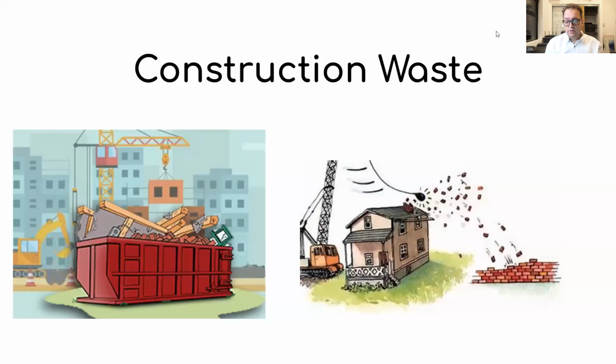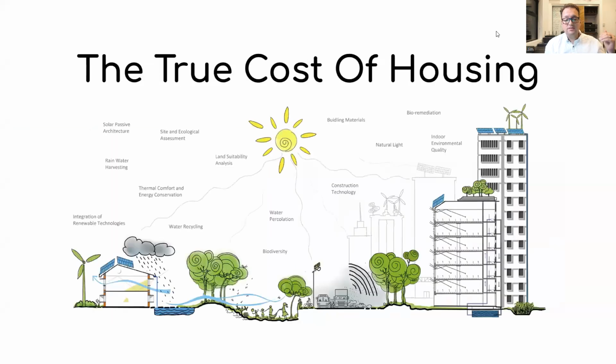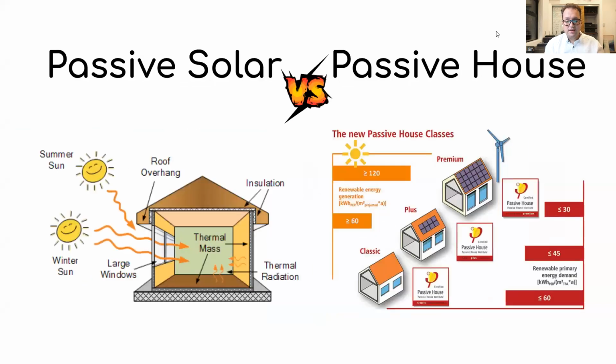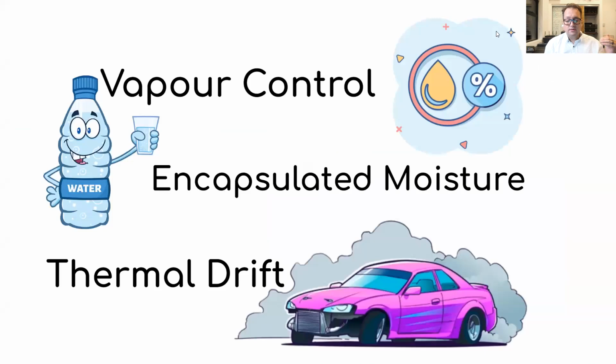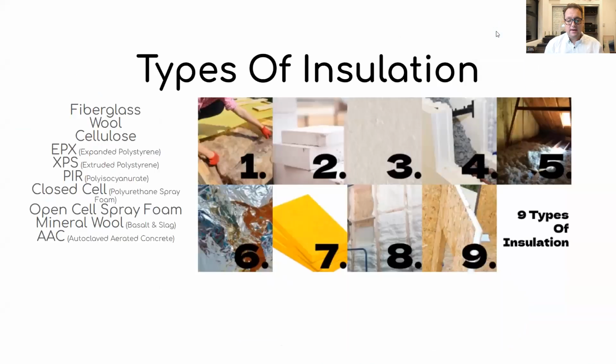We plan to do talks on construction waste, on the true cost of housing, on passive solar versus passive house, on leaky buildings version 2.0, vapor controls, encapsulated moisture, thermal drift, which are all really cool buzzwords, but really important. So, things like thermal drift, essentially, it's what the R value is when it first goes in, and then over time, it reduces.